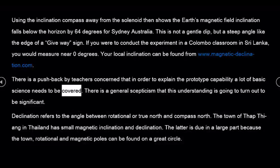There is a pushback by teachers concerned that in order to explain the prototype capability, a lot of basic science needs to be covered. There is a general skepticism that this understanding is going to turn out to be significant. Declination refers to the angle between rotational or true north and compass north. The town of Thapathiong in Thailand has small magnetic inclination and declination. The latter is due in a large part because the town, rotational and magnetic poles can be found on a great circle.